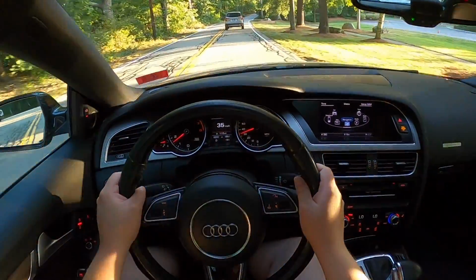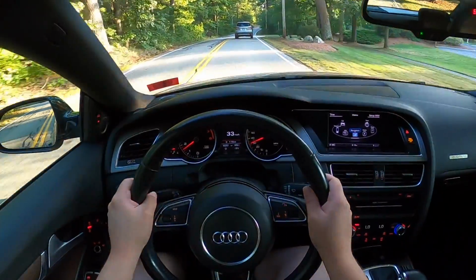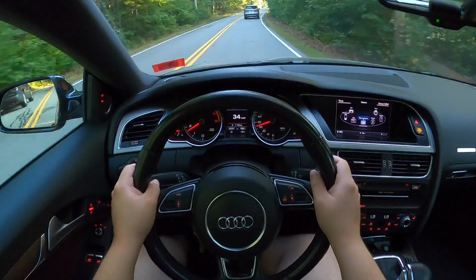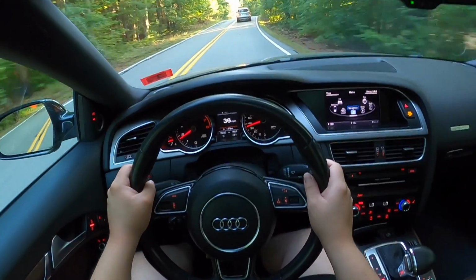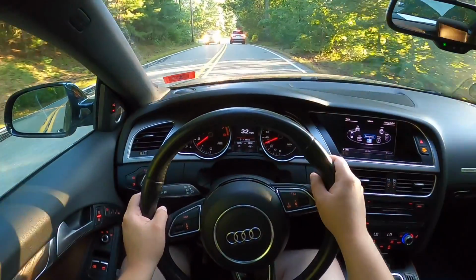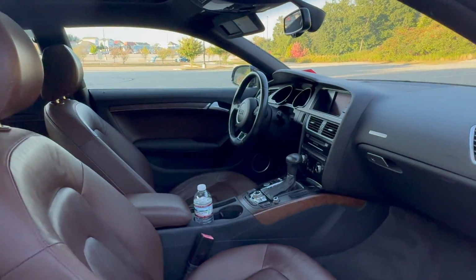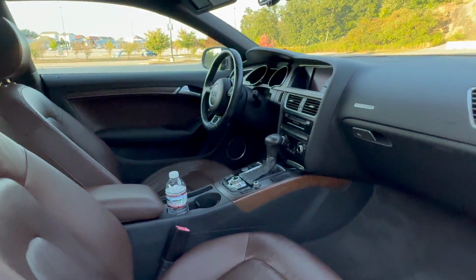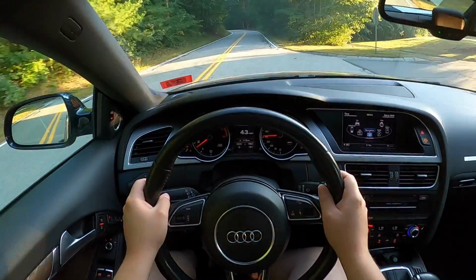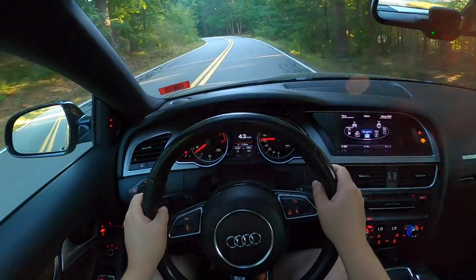So overall, it's really nice in here. We have a great driver's position that really gives you a low center of gravity feel, kind of like almost like a cockpit. We have these gorgeous brown leather seats, which really mold to your body quite well, giving you an adequate amount of comfort while also providing you some side bolstering when you're doing some sporty driving.